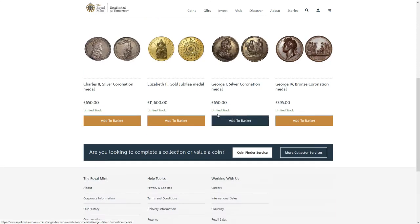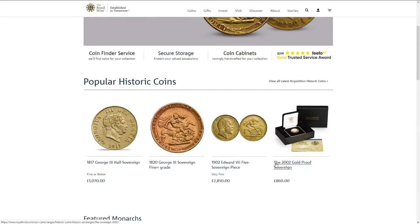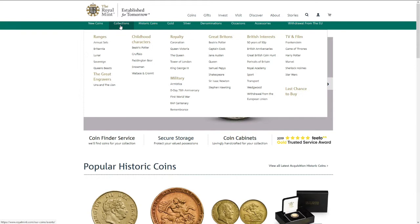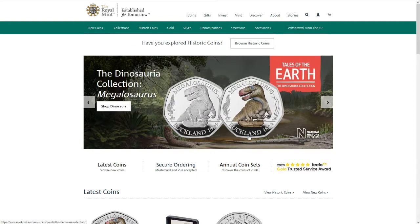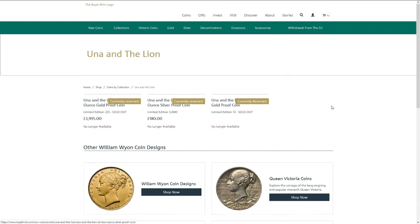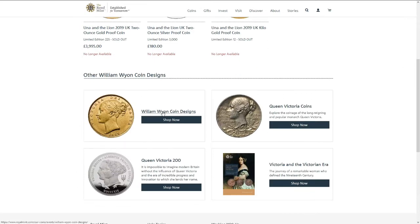Now there's a whole range of medals as well. I'm not a medal collector myself, but I appreciate that some people are, and there's quite a few rather expensive medals available currently. So that's all those more expensive, more upmarket coins, medals, historic medals and so on. But if you go to the collections here in the new coins section, they have this whole range of coins that they've produced recently, and mostly they're fairly cheap, relatively speaking, fairly cheap coins. But obviously they do have these more expensive coins.